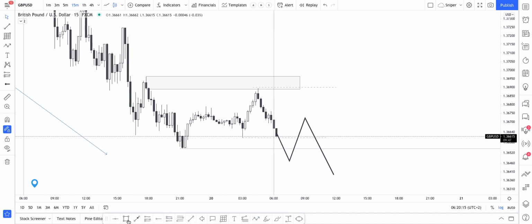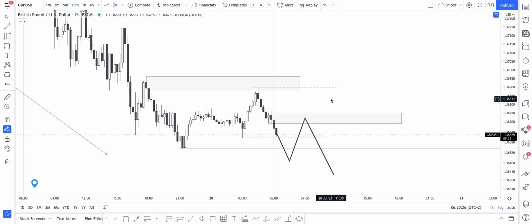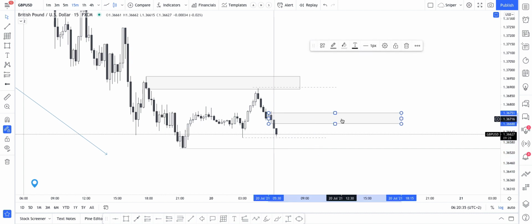I'm not exactly sure what the current fundamental implications are towards the pound and the dollar, but I have seen that the pound has been moving much differently to the dollar of the EU, euro dollar, of late. So we'll look at that now. It might be safe to trade EU. I don't believe I'm saying that.